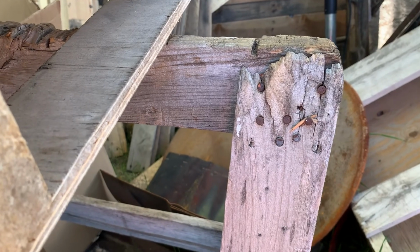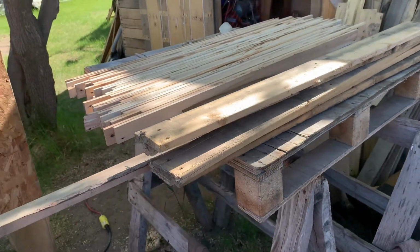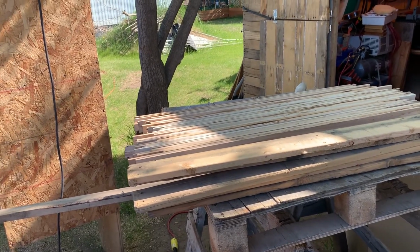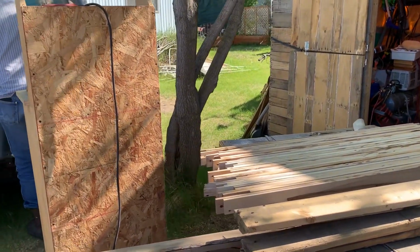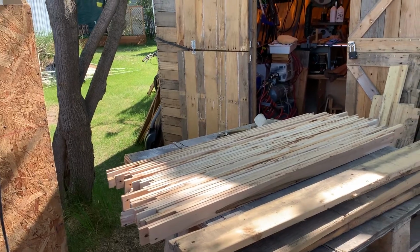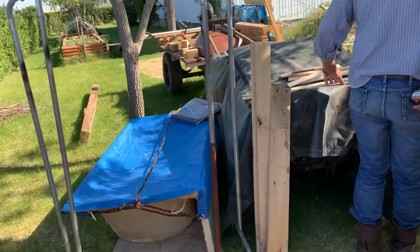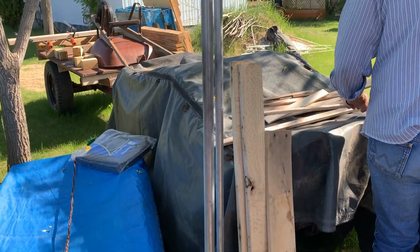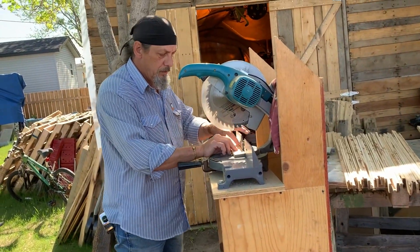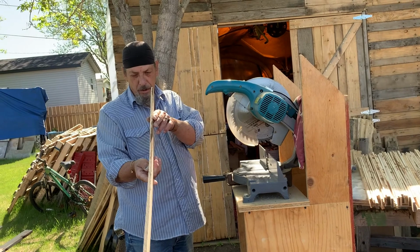These were under our... See all the nails? This was under the truck camper that we bought from my parents. Boy, we thought we were in luxury when we had that truck camper because we'd moved from tenting to a truck camper. And now we're glamping. How does that happen?